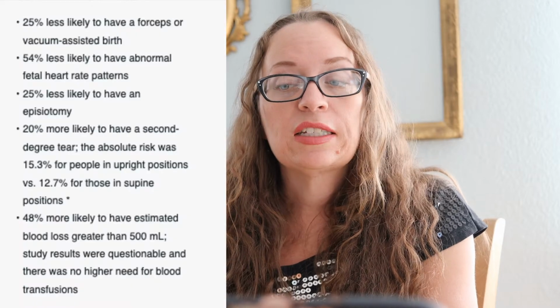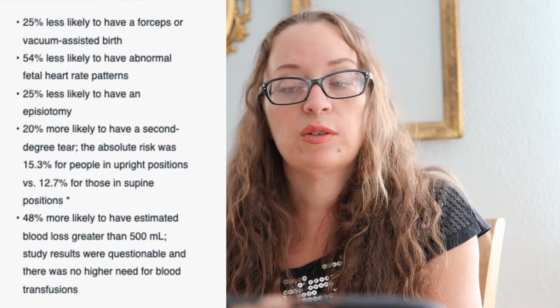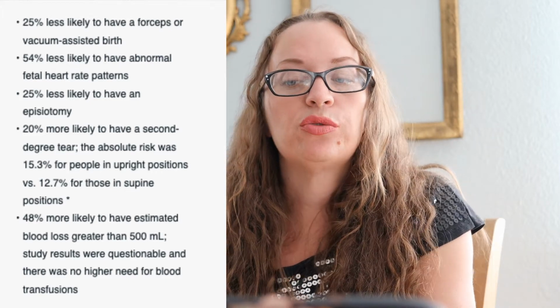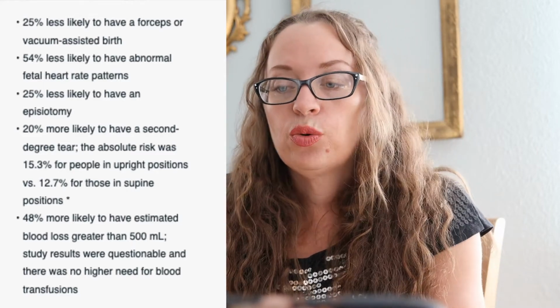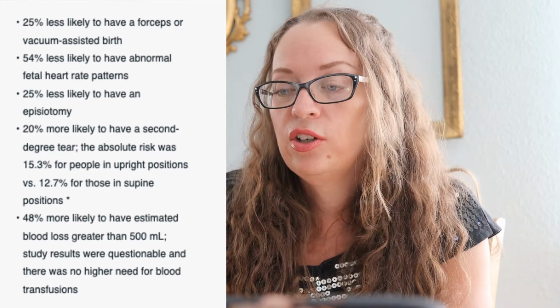Some other statistics. If you give birth in an upright position, you're 25% less likely to have a forceps or vacuum-assisted birth, and we talked about the problems with that. 54% less likely to have abnormal fetal heart rate patterns, which is the thing that triggers a doctor to say you need to have a C-section. You're 25% less likely to have an episiotomy, which you do not want.